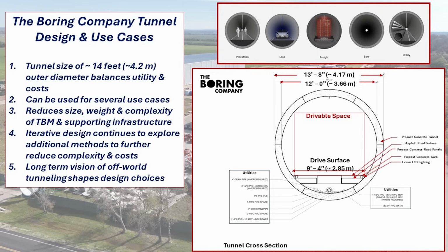Now, the image in the upper right-hand side of the screen gives you an idea of some of the use cases for tunnels, everything from pedestrian to the vehicle loop that we see at Las Vegas, freight, and also utility. The image on the bottom gives you some of the dimensions and how the tunnels themselves may be constructed.